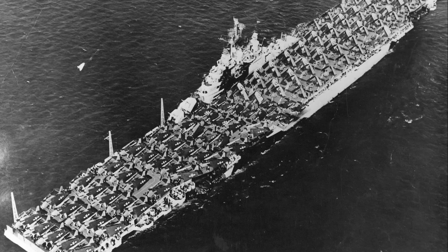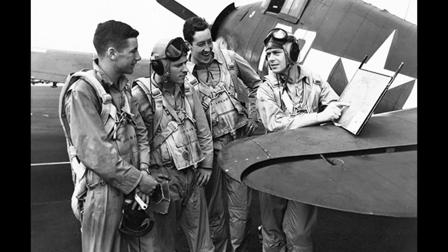The pilots loved the Hellcat. You can see it in the nicknames they gave it.